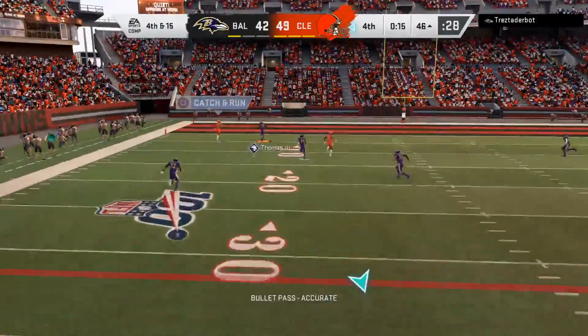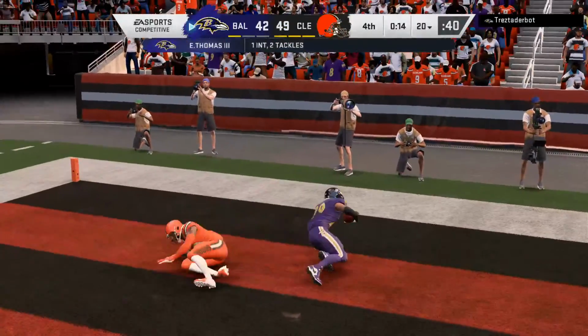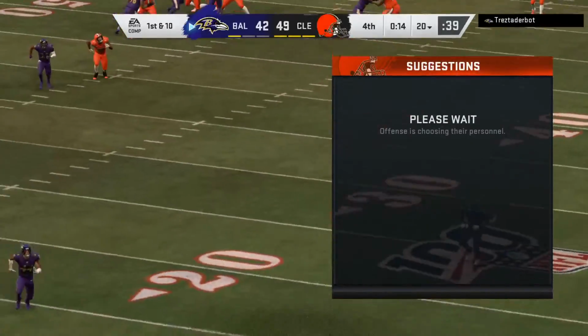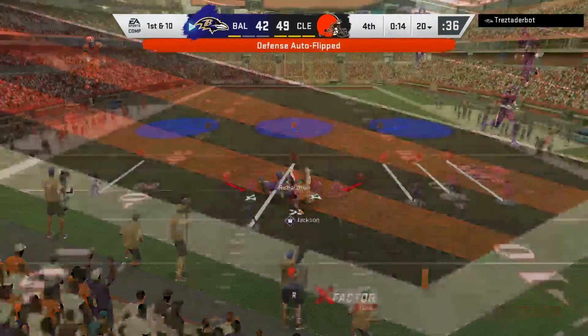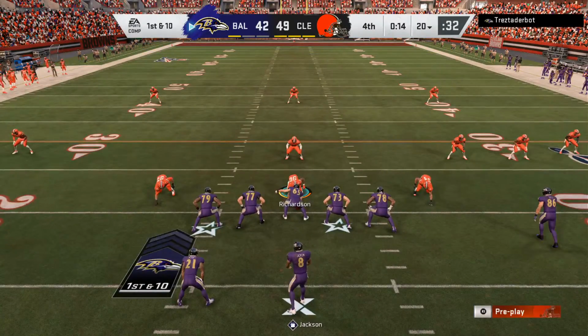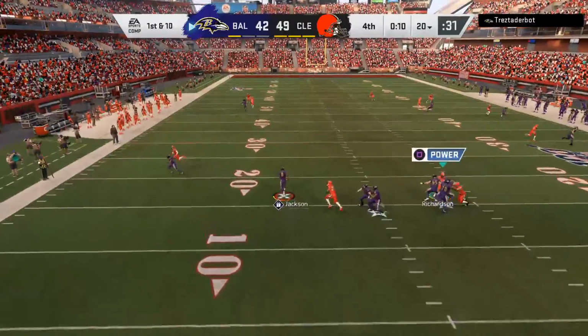A desperation heave for the end zone. And look at this. They get the turnover they needed. It's intercepted. It's the former Seahawk, Earl Thomas. The Raven offense set at the line for this next drive. Critical condition here, obviously. Got to hope to get something quick right and then maybe take that shot deep.